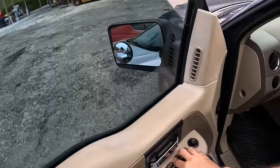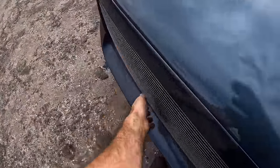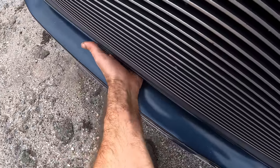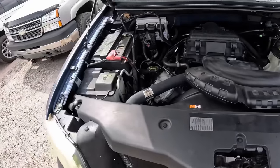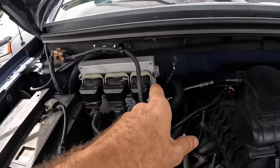I heard that they replaced the ECM as well. Sorry for the concrete guys doing what the concrete guys do. They're cutting quartz countertop today, hence the grindy noise in the back, but we're gonna pretend that's not there and take a look under the hood here. And what we can see, this thing has had an ECM replacement done.